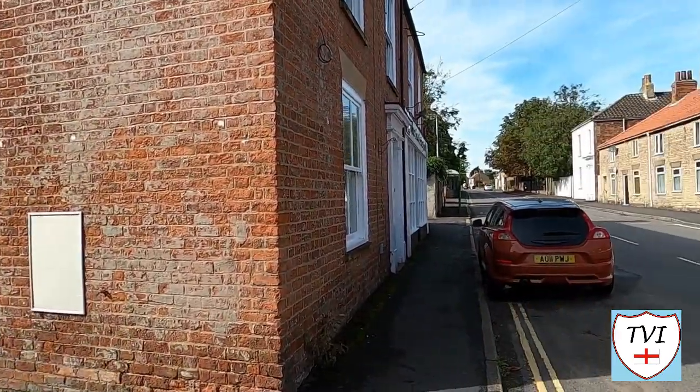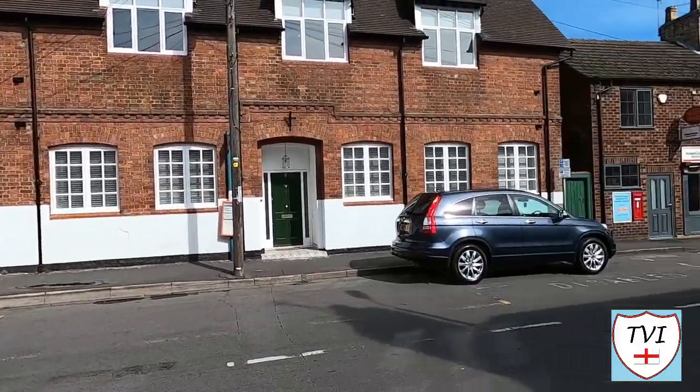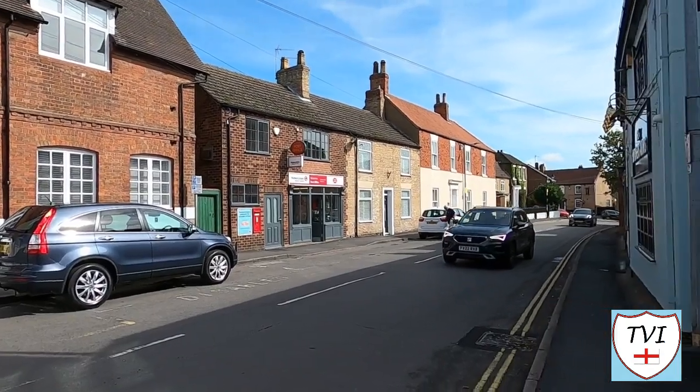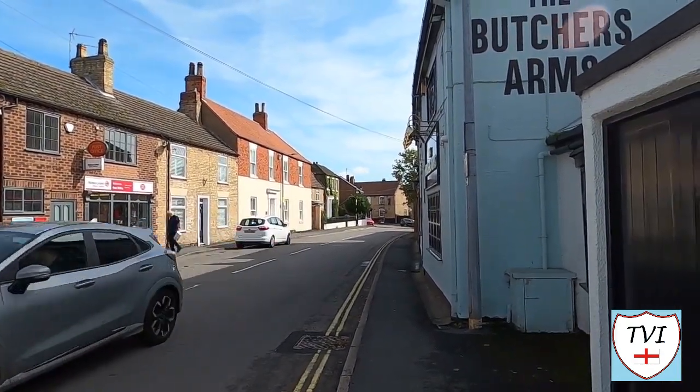Welcome back to North Lincolnshire, everybody. Now today we're in another town, and this is that town's high street. It's not very busy at the moment. As you can see, it's a little bit on the dead side, but I imagine at times it probably does get a bit busier than this around here.